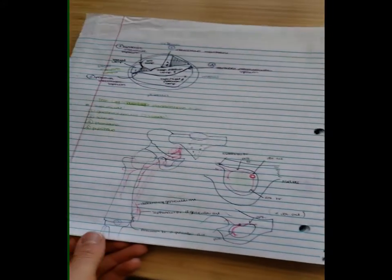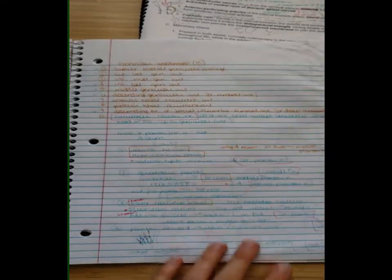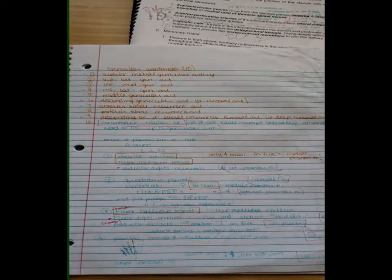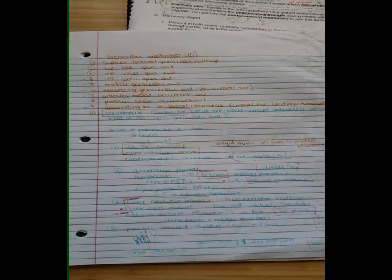More repetitive things. Lumbosacral plexus, which is really helpful. And then I also have a similar notebook started like this for MCM, but it's basically just me writing down main points and highlighting things in different colors. Colors really help me as well.